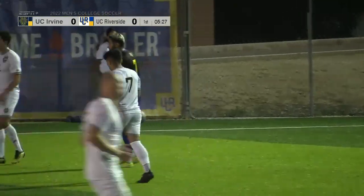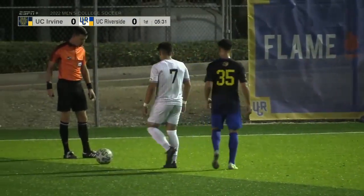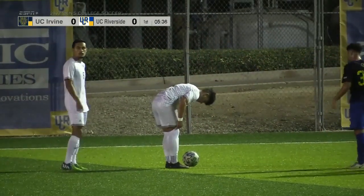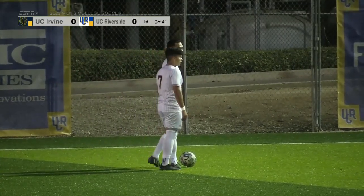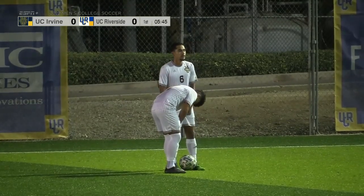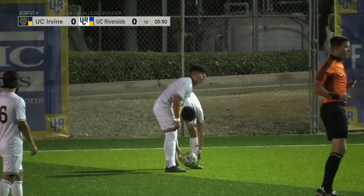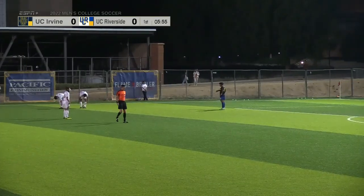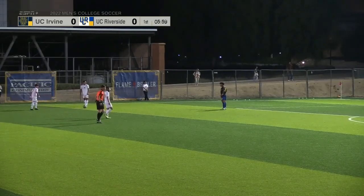Foul on UC Riverside here. But with 18 seconds left, the Mustangs were able to equalize and earn a hard-fought draw. Before that, the Highlanders had 1-0 victories against both UC Davis and UC San Diego. So free kick upcoming for the Anteaters.